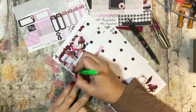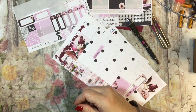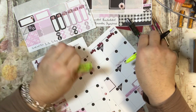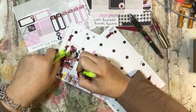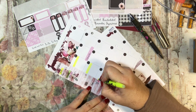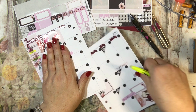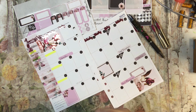So I'm going to do my foodie in green. That's just what I've done. And I'm going to do my plan with me in yellow. And I still plan to do my plan with me's every Sunday. So I'm going to put this down here. I don't always highlight first. Most of the time I figure out what I'm going to post and then I write it in there. But because my plan with me's I want to do on Sundays, I kind of like having that in there because it's a visual reminder to me to get it done.